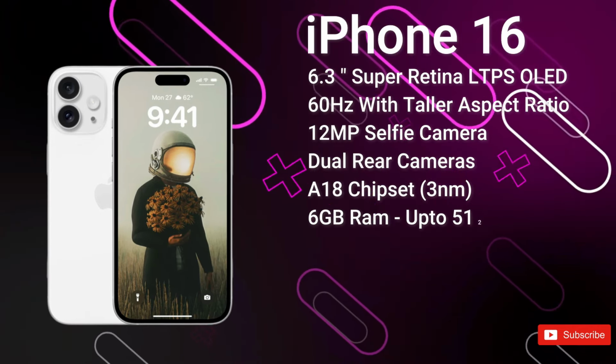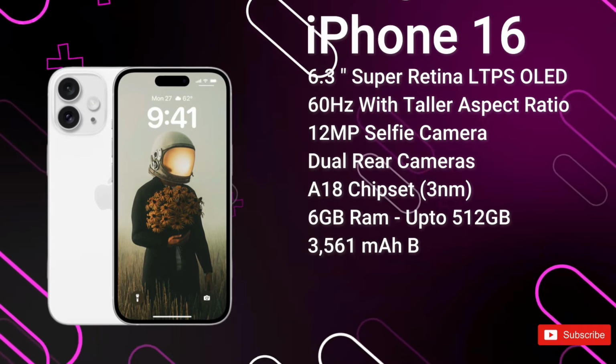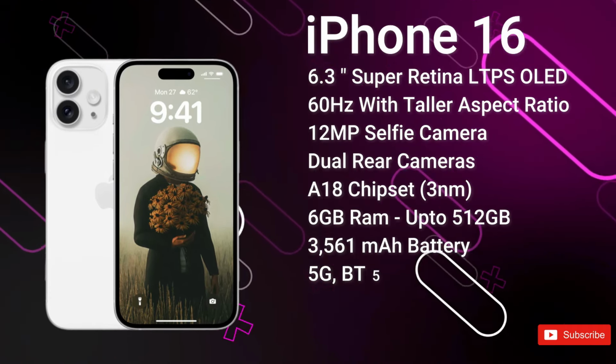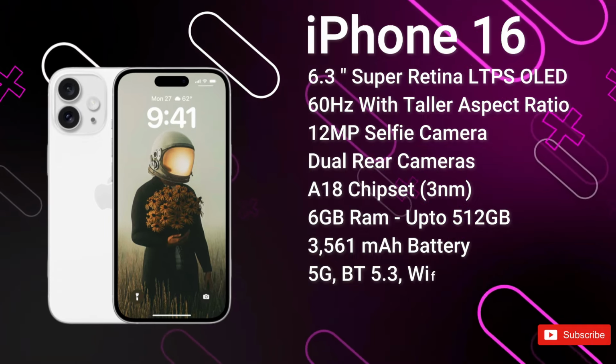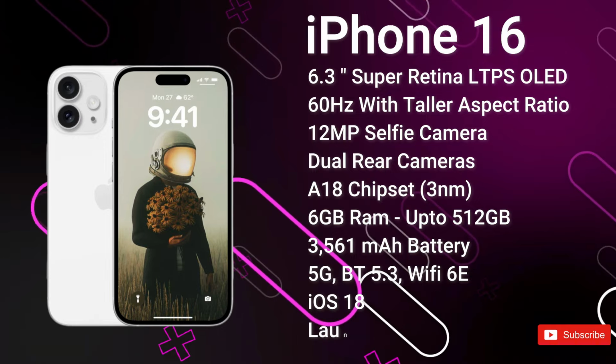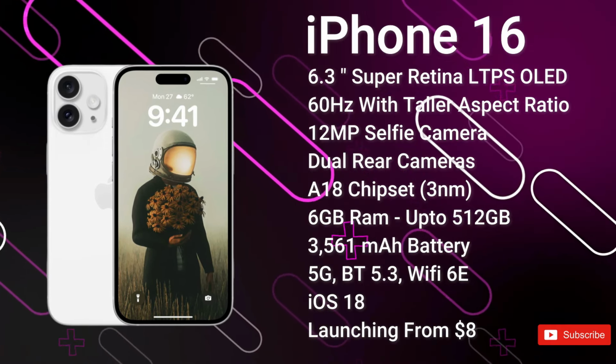of storage. It's also powered up by a 3561 mAh battery, with 30 watts fast charging, and it's going to come with advanced 5G, Bluetooth 5.3 and Wi-Fi 6E. Now, it will of course ship with iOS 18, and it's expected to launch from around $850 in September 2024.